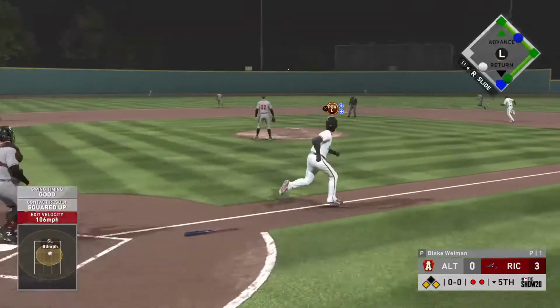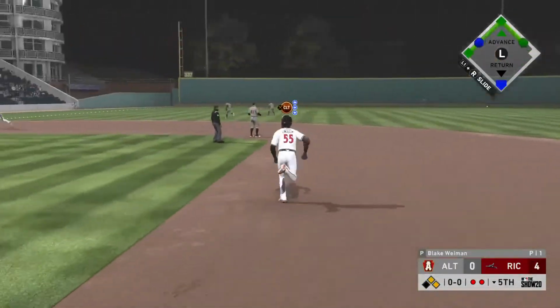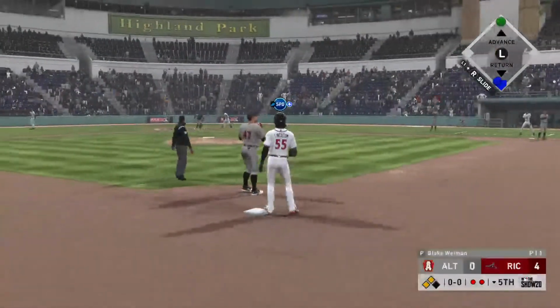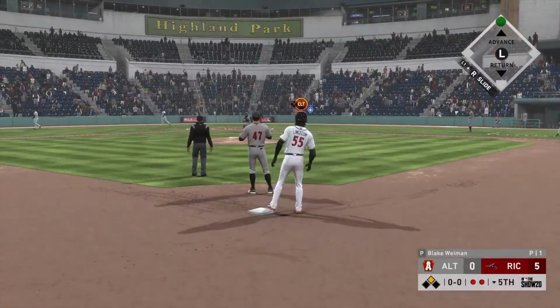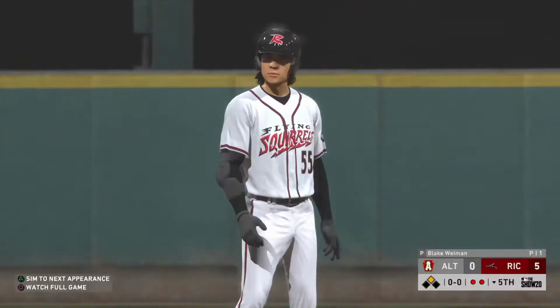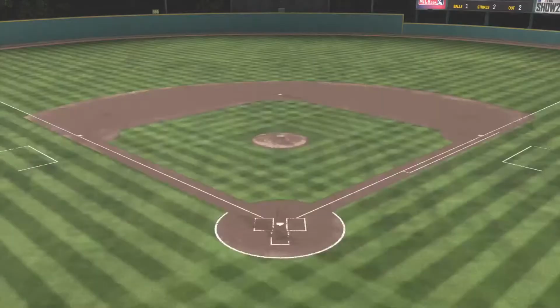Well hit the other way, and it's into the gap. This will kick up against the wall now. And the run will score all the way from first. Now a 5-0 lead. Well, lefty on lefty, this is a tough matchup. But he stays in there.